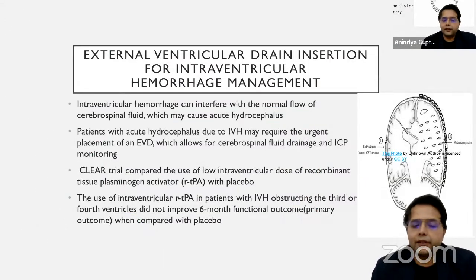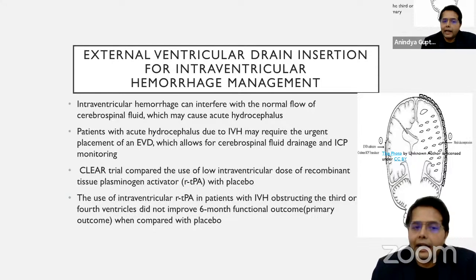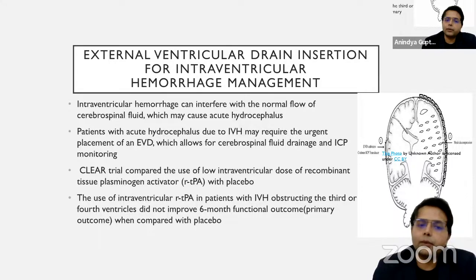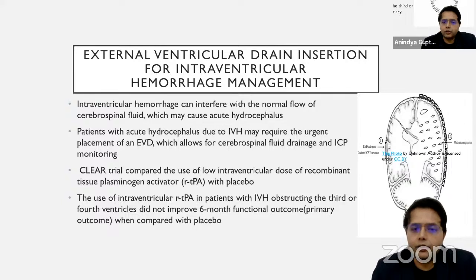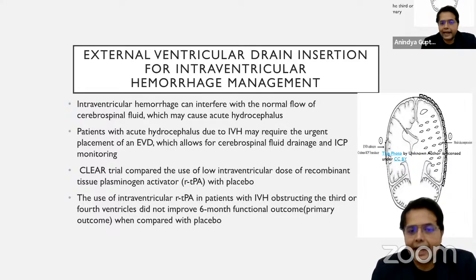Now we have covered supratentorial bleeds and infratentorial bleeds. Now shifting our focus to intraventricular hemorrhage management. Intraventricular hemorrhage is dangerous in the sense that it can interrupt the normal flow of CSF, which may cause acute hydrocephalus. If the patient develops hydrocephalus due to IVH, it requires urgent placement of an EVD, which allows for CSF drainage as well as ICP monitoring.